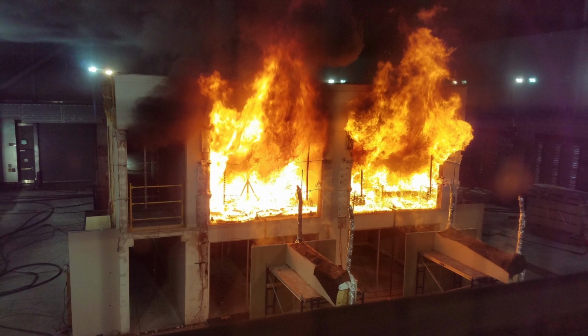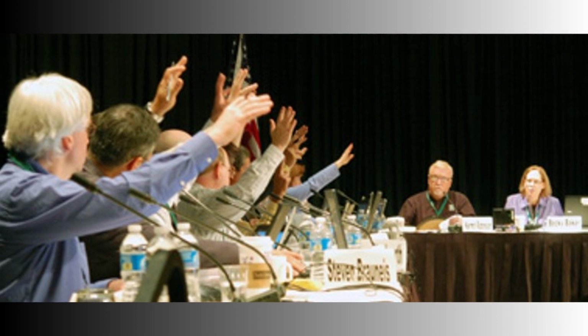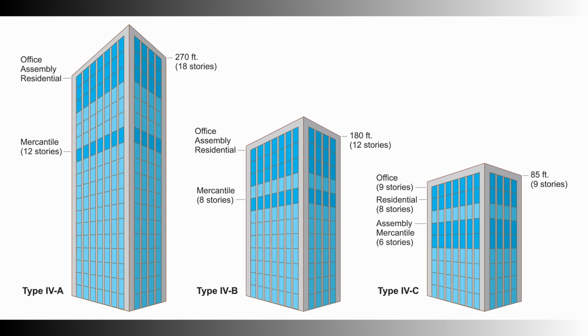Now, over the course of several years, this committee met a number of times, worked on a 2-story full-scale compartment fire test of a CLT structure, and ultimately saw the approval of 17 code changes related to tall mass timber construction reflected in the 2021 version of the International Building Code, recognizing 3 new construction types, 4A, 4B, and 4C, up to 18 stories and 270 feet of mass timber construction. Of these 3 new construction types, Type 4B, up to 12 stories and 180 feet, is the tallest construction type, which still allows some of the mass timber to be exposed to the interior of the building.